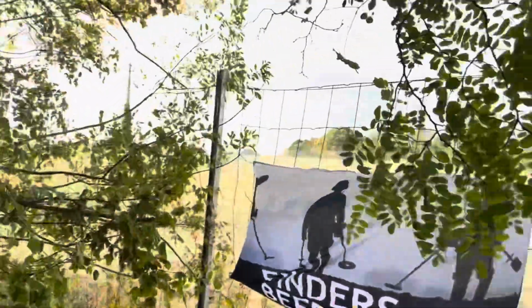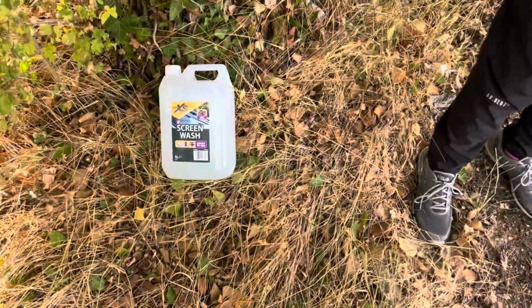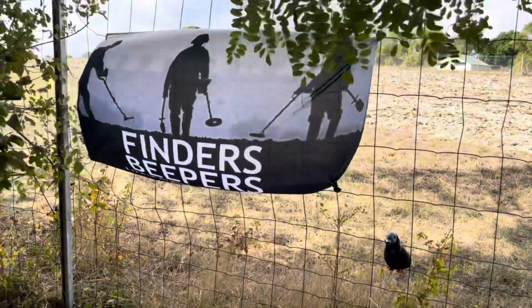Right, so we've waited for a moment of non-pouring down rain. And this bit seems okay here that we're coming through. So I want to get these clothes burnt. I have covered it in lighter gel stuff, so it may go up quite badly. But we have got water. I know it says screen wash, but it is water. So we're going to get my clothes burnt, and I've got these to wear now for the rest of the trip, so we will get that done.